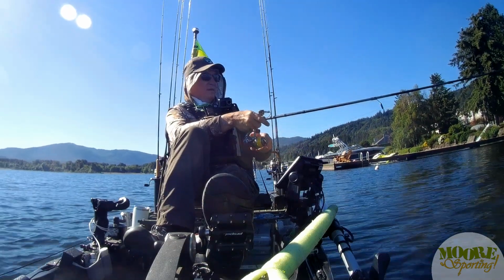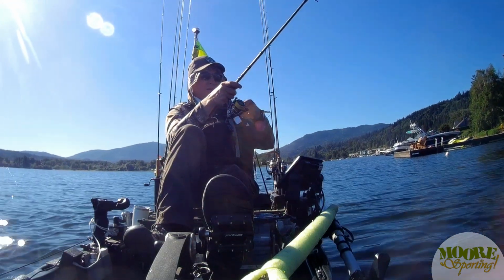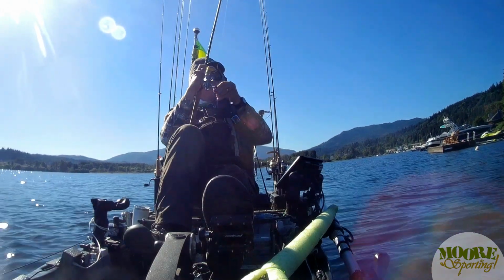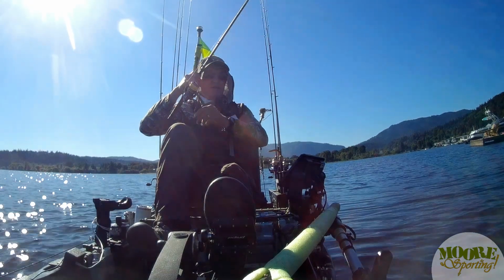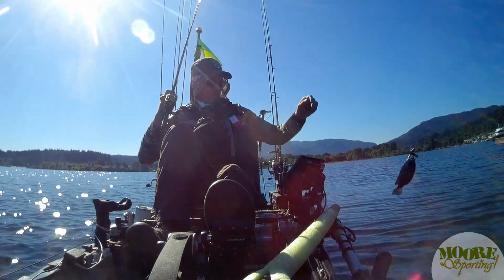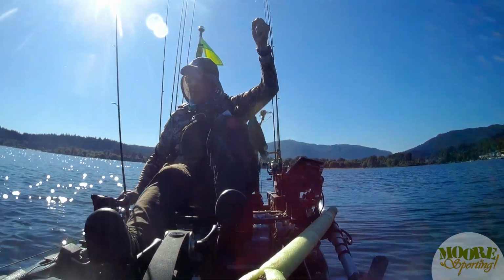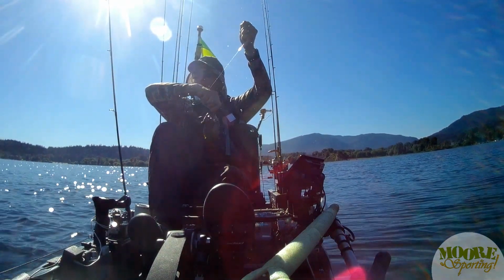This is a trip that I took out on Lake Sammamish once again, and I'm bass fishing, trying to catch large smallmouth for a monthly tournament. And I've been through like two dozen docks at this point and hadn't caught anything. And here I catch this little rock bass.